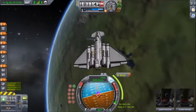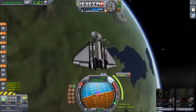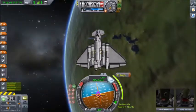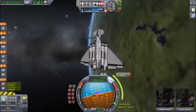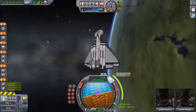Yes. Strictly speaking, a metric ton of fucking fuel is about 100 tons of fuel. Not just a lot of fuel. You actually had to give it a numeric value. Yes. Well, I mean, it's Kerbal Space Program. Yeah.